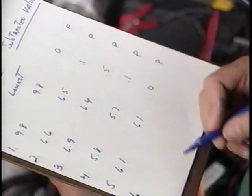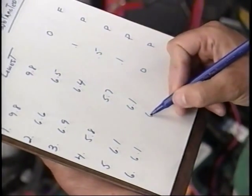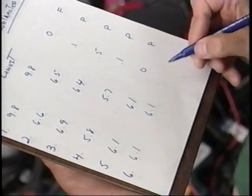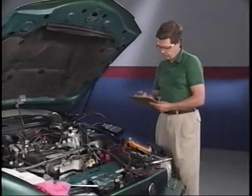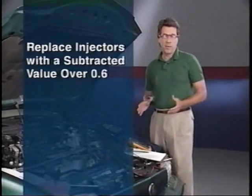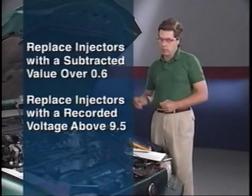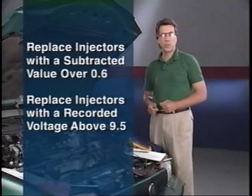Then, subtract each voltage that is not above 9.5 from the highest voltage recorded. The subtracted value for any of the injectors should not exceed 0.6 volts. Any fuel injectors with a value higher than this should be replaced. Any fuel injector with a recorded voltage reading above 9.5 volts should also be replaced.